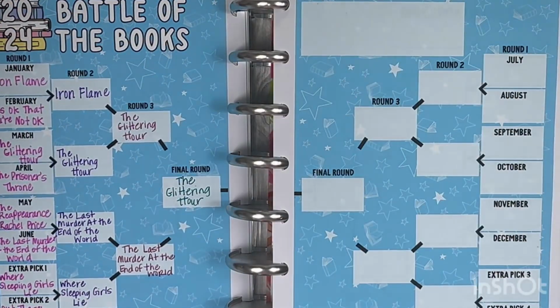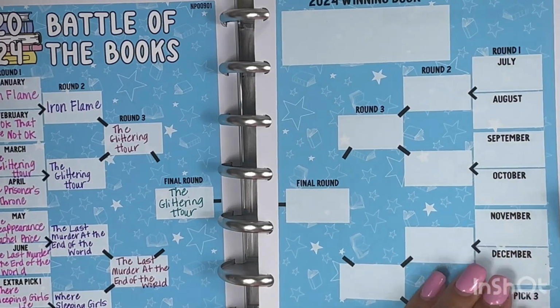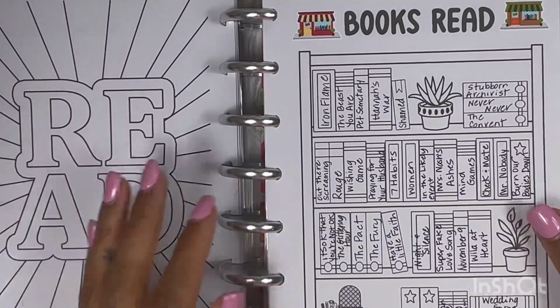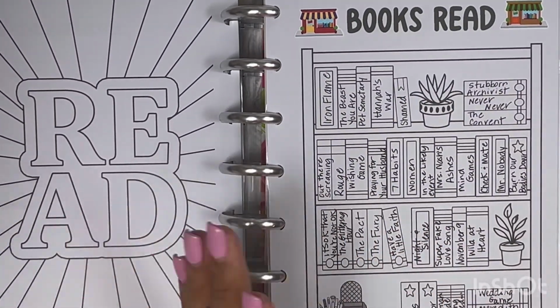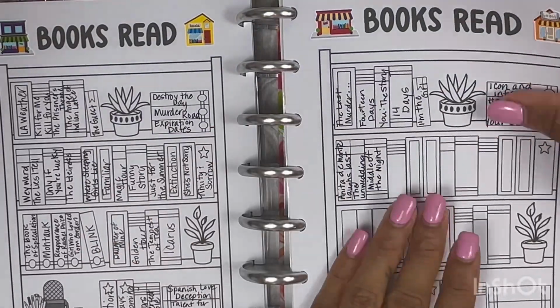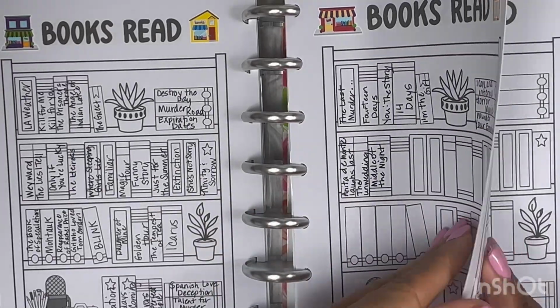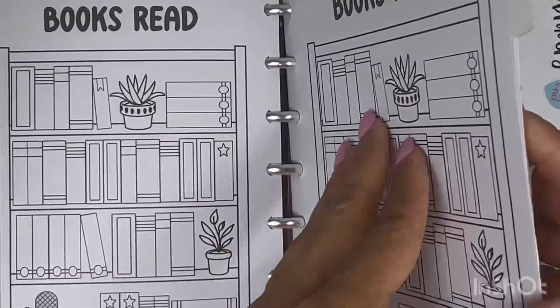And so I've already got everything all set up for the last half of the year. So we'll do much of the same, the Battle of the Books, for July through December. Just like PBT, here are the bookshelves. And so here are all my bookshelves, and I have plenty to keep me going, so I don't have to add in any type of dot grid or anything like that.